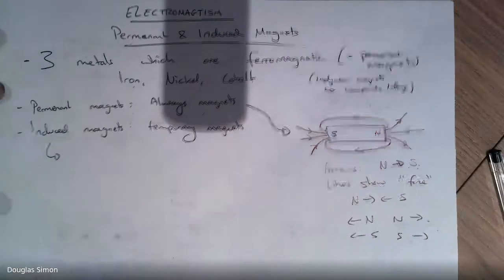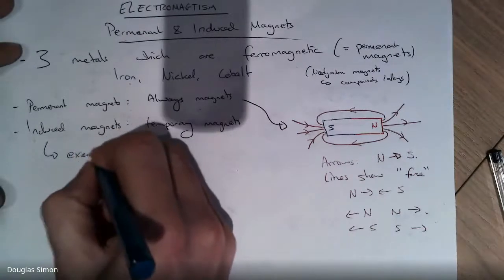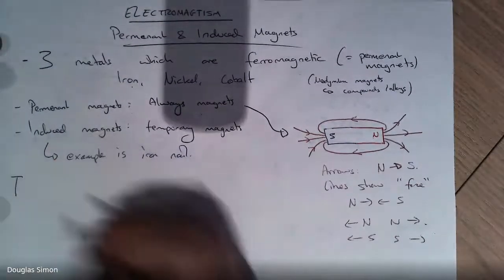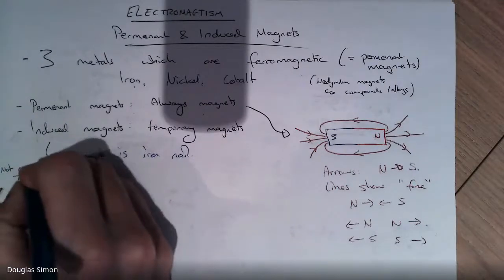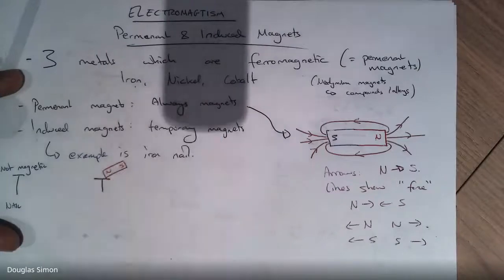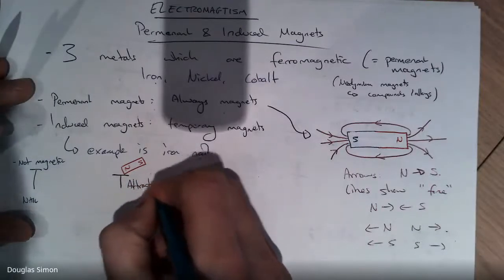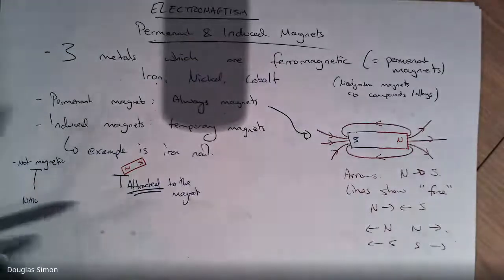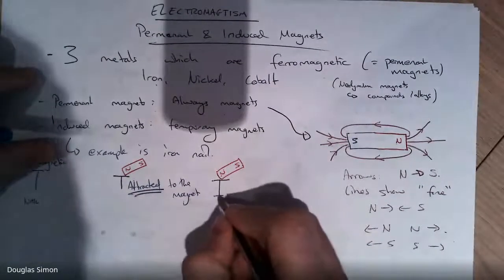If we look at induced magnets, these are temporary magnets. So they sometimes exist, sometimes don't. An example is an iron nail. An iron nail on its own is not magnetic. However, if you put an iron nail near to a magnet, then it becomes attracted. And it's always attracted to the magnet. Then you can use it as a temporary magnet to attract other nails.